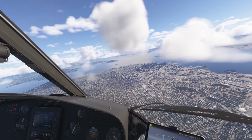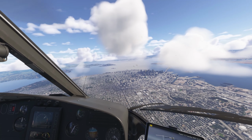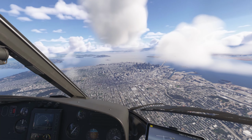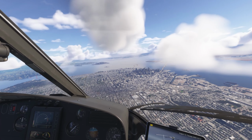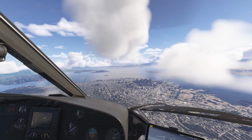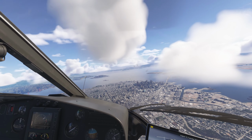We're now coming up on downtown San Francisco. This is where most of the tall buildings are kept. It's convenient because they keep them all in the same place, and it's really easy to spot them because they're so tall. It's pretty smart if you ask me.